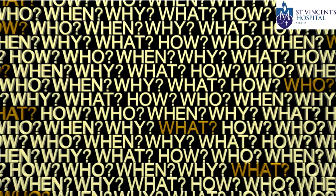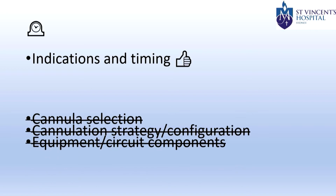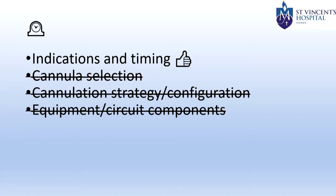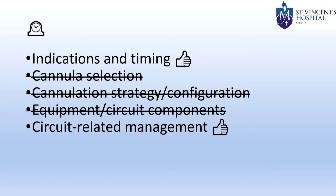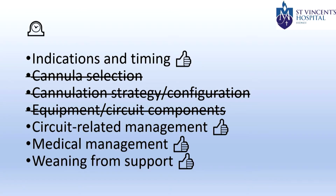And I'd like to do that by answering a few questions like who, when, where, and how we do ECMO. So clearly we're battling time, so I've selected a few relevant clinical topics like the indications and timing. I won't be talking about cannulation strategies, cannulation selection, guidelines around equipment, etc. But I will be talking about circuit-related management, a little bit about medical management, and something about weaning as well.